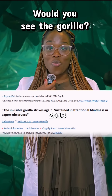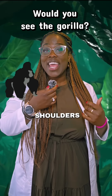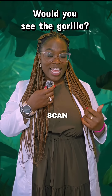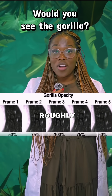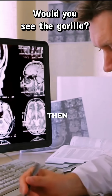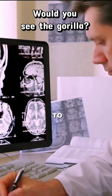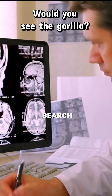In 2013, researchers inserted a tiny image of a gorilla shrugging its shoulders into the lung tissue of a CT scan across 5 consecutive slices. Now, this gorilla was roughly 48 times larger than an average tumor. Then they gave the CT scan to 24 board-certified radiologists and asked them to search for nodules.